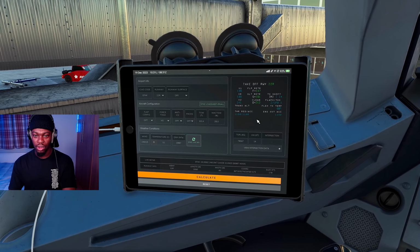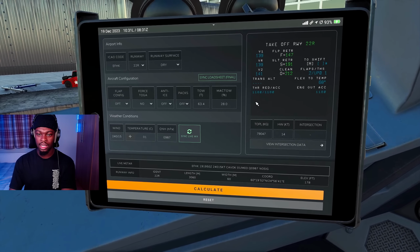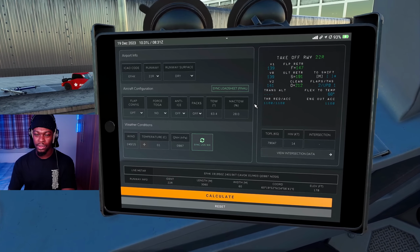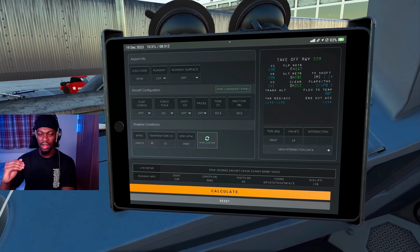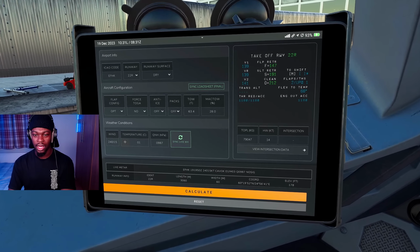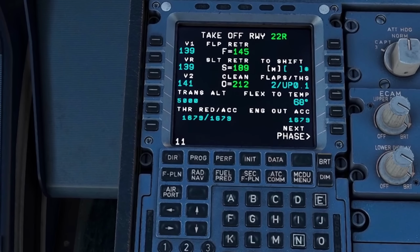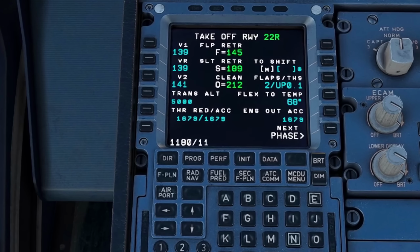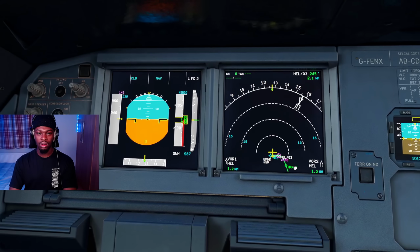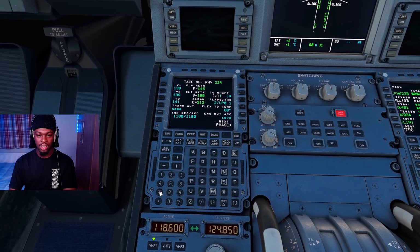139, 141, beautiful. The only thing I need to do is thrust reduction here, which is my noise abatement. Because we're near a city, we don't want the roaring sound to wake up the neighbors, so there's a limit to where you can have full power, then bring the power down, just so it's a little bit quieter and we don't wake anybody up or shatter any windows. 1180, there you go. You'll know when it's time to do that when you see over here, where it says climb thrust. You'll see once we take off, it'll make a lot of sense.